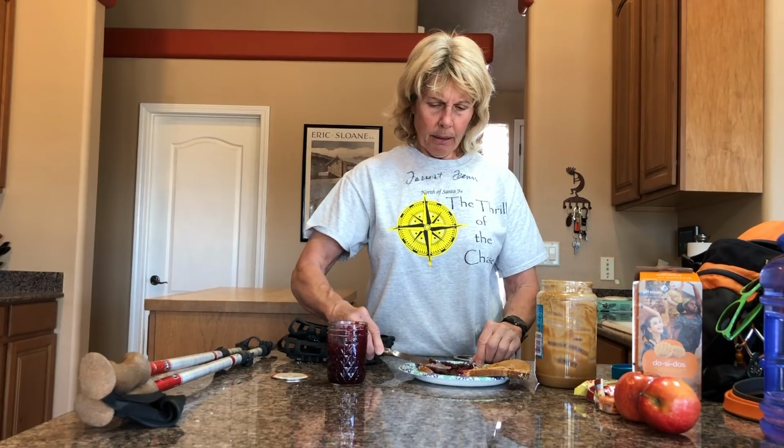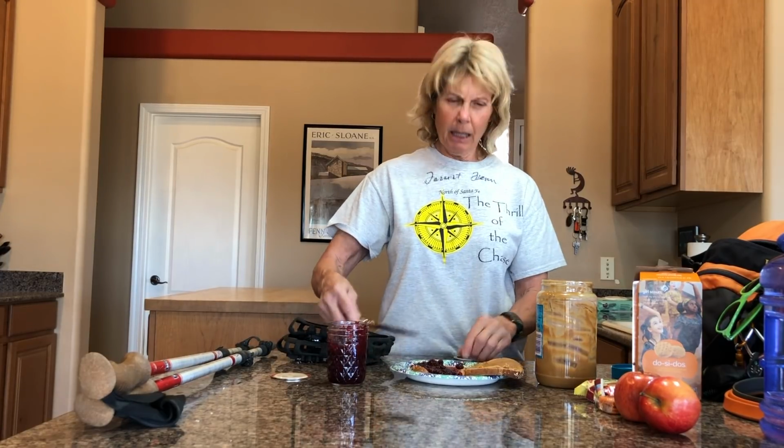And I thank her for supplying me with this as she does other people. So this will be our high protein, high energy sandwich for today's trek.